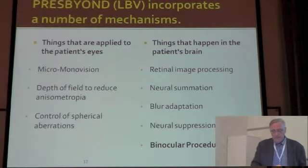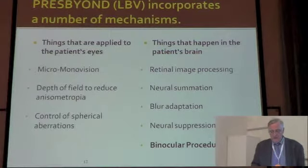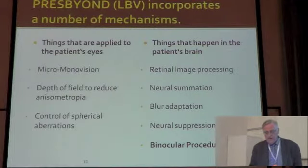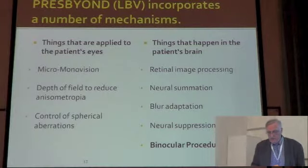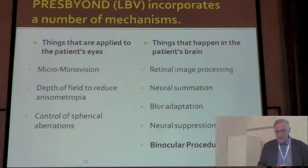It incorporates a number of mechanisms. The first is micromonovision, depth of field to reduce the anisometropia, control of spherical aberrations, retinal image processing, neural transformation is absolutely necessary, blur adaptation, neural suppression. And it's very important, it is not a monocular, it's a binocular procedure that we have done.